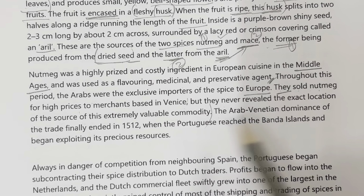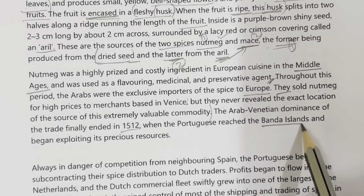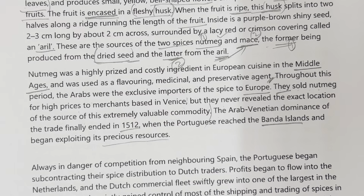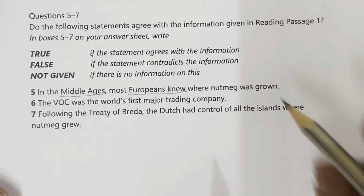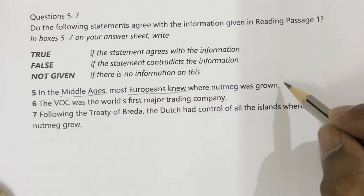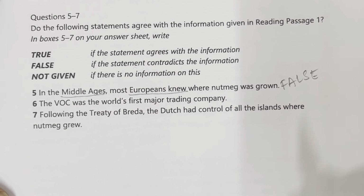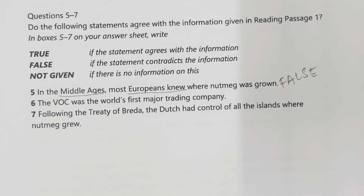The Arab-Venetian dominance of the trade finally ended in 1512 when the Portuguese reached the Banda Islands and began exploiting its precious resources. Right? So what's the answer? Do the Europeans know? Do they know where is the exact location? No, they don't know. This is contradicting with what is given in the passage. Hence it is false. Europeans don't know because the Arabs didn't reveal the location, right?